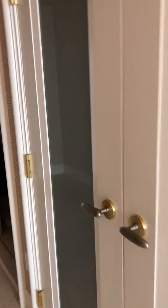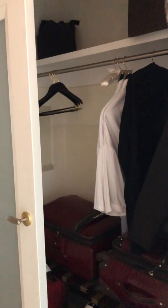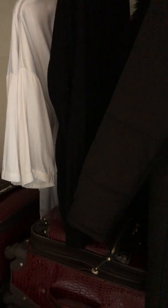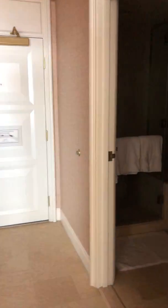Again, we have a nice, huge closet with robes and a safe. And then the bath also has wall controls.